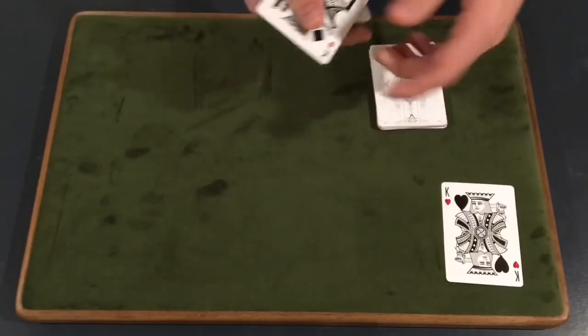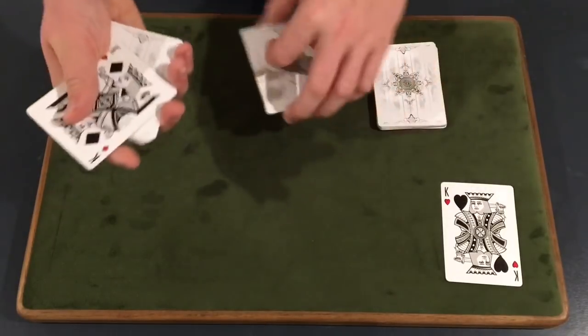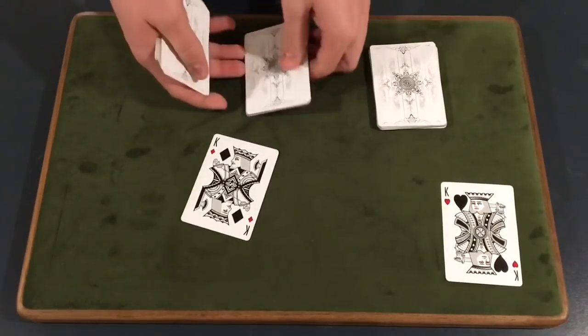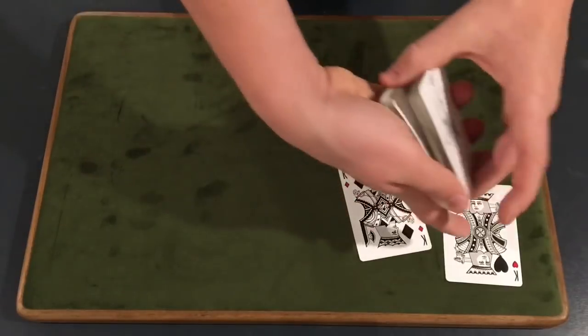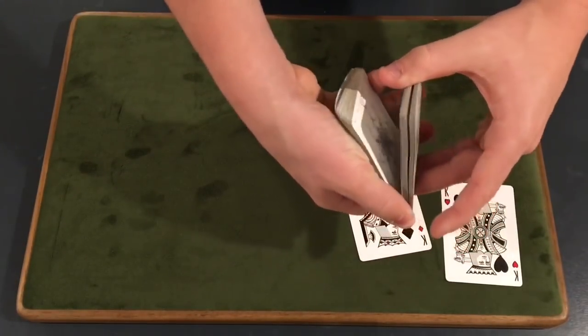And I'll place these cards down, and they can do it again, and then this time I'll actually just take it where the king is. So once again, I'll show you how to do that. If you just want to do it the not normal way, the easier way, just riffle down and then just lift up on that break.